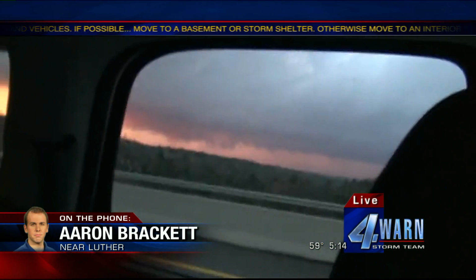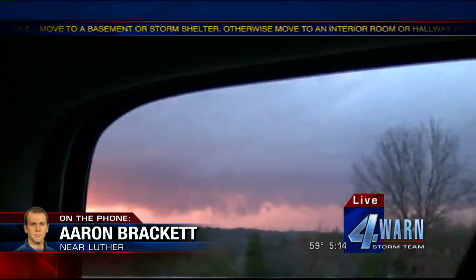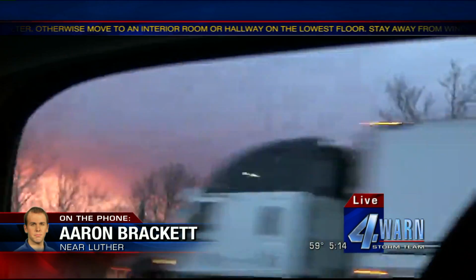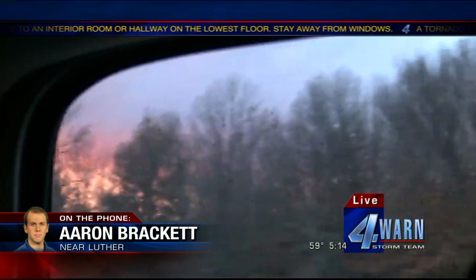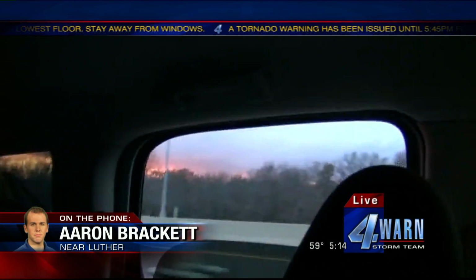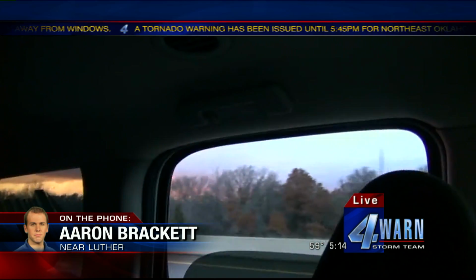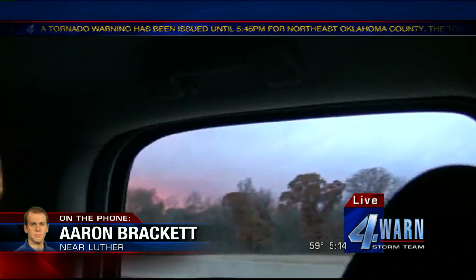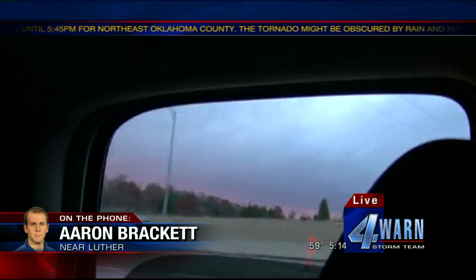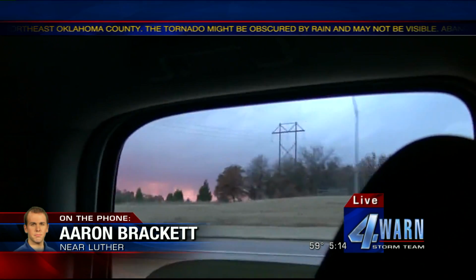There's a valley right there, and you can see some of that rising scud trying to feed into the storm, Mike, but we don't see any seriously organized rotation. Did have that rising scud a little bit ago. We do not see anything in contact with the ground, at least from our location. I'm at exit 146 right now, getting off. We're going to head toward Luther, to the north, getting off the turnpike right now. So we're going to continue to follow this.